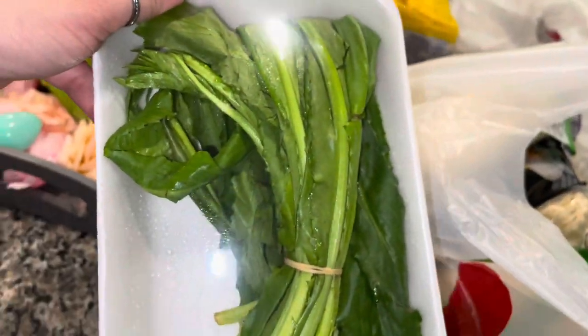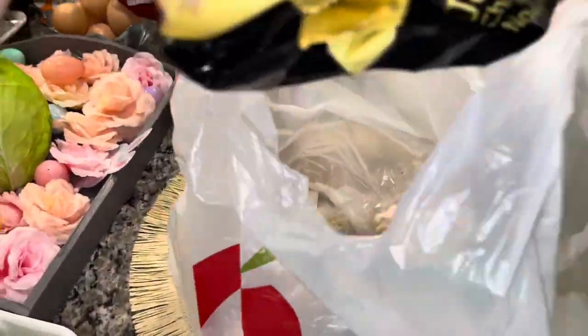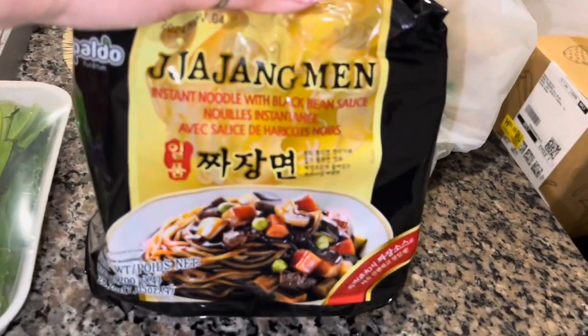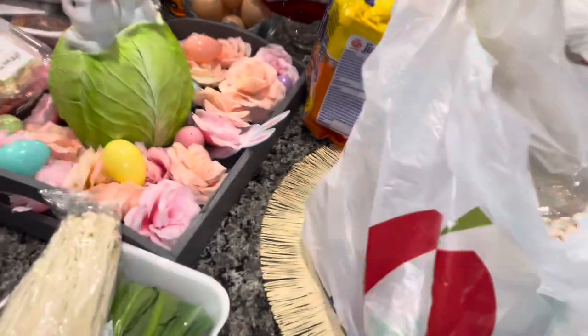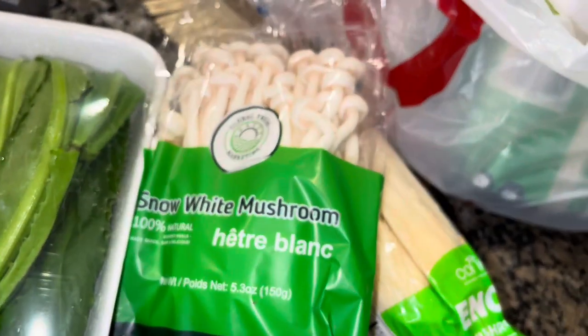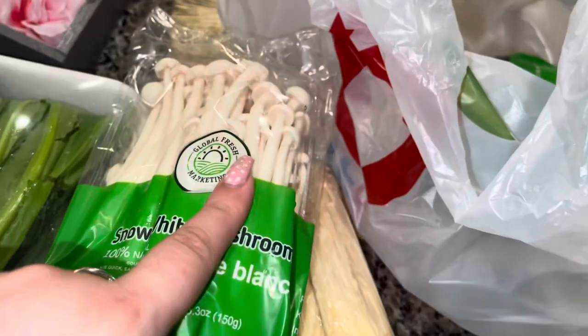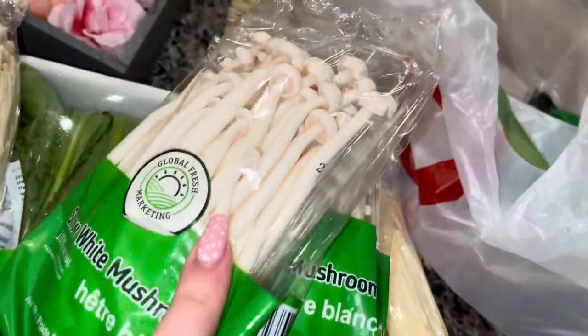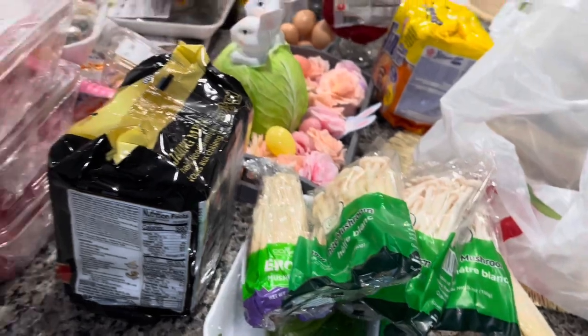And this is the culantro. And I got the enoki mushrooms. And more noodles. I got the black noodles. Another pack of enoki. And the snow white mushroom, which is good for seafood. So I bought 4 packs of those. So yeah, that is my grocery haul from the Asian market.